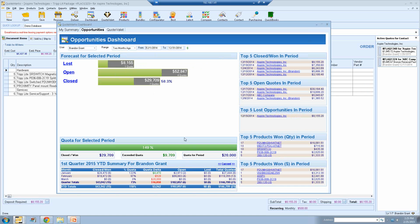Let's go back to December here, because I want to show you the quarter information. So if we go back here, you'll see my quota for the selected period was 149%, so I was $9,700 over my quota. So again, it just makes it easy for a sales rep to see that information here.